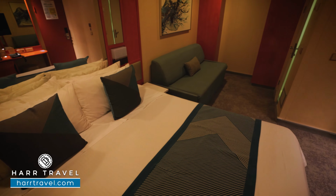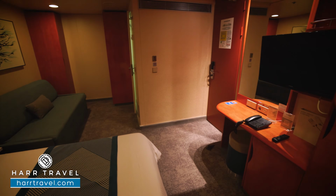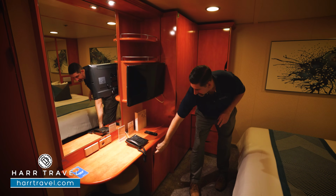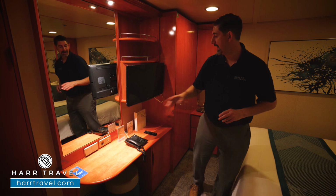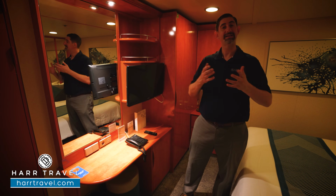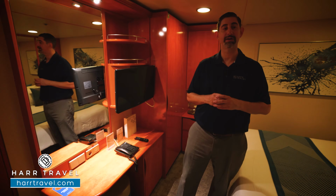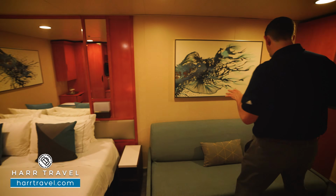Now you'll find your flat panel TV here. It can angle at the couch or at the bed. Fully interactive so you can see what's going on throughout the ship in addition to watching television. You've got some nooks for storage here, and then just underneath you're going to find your mini fridge. You have another Euro plug and a US plug there. I always bring extra European adapters and converters to take advantage of all the plugs in the space. You have a little stool that will pull out, and you can sit here and utilize this as a vanity to get ready.